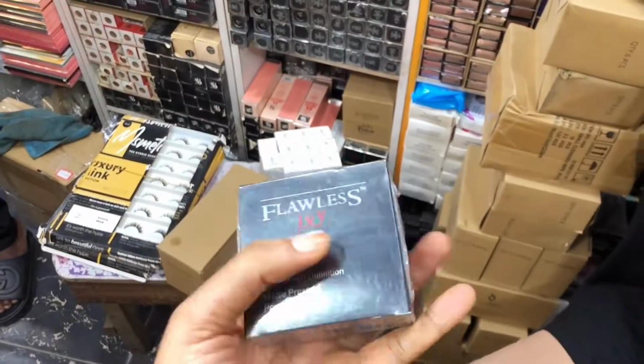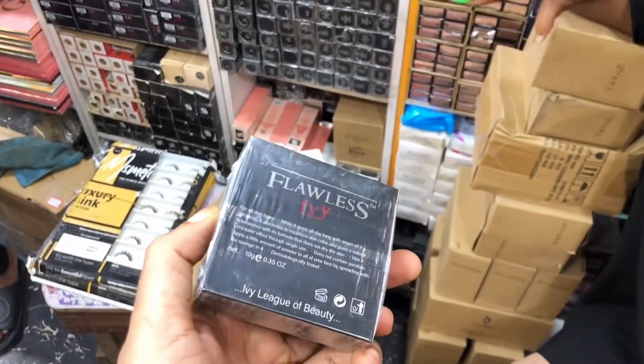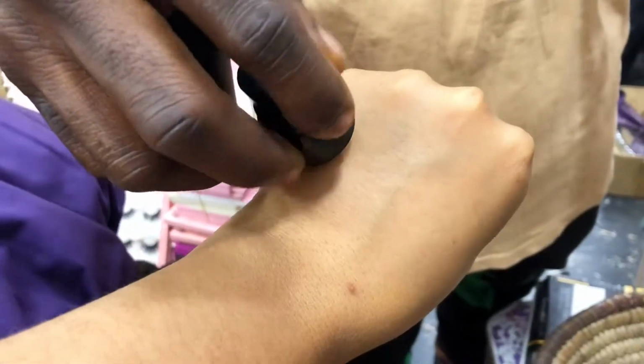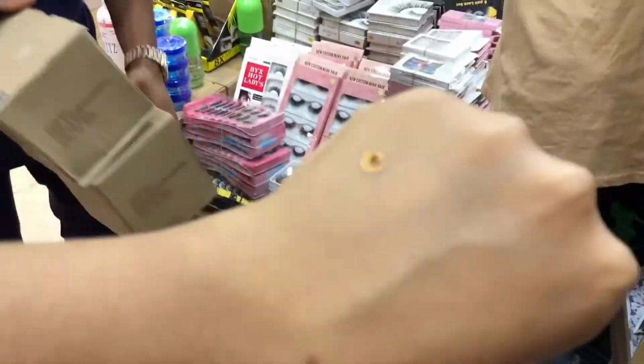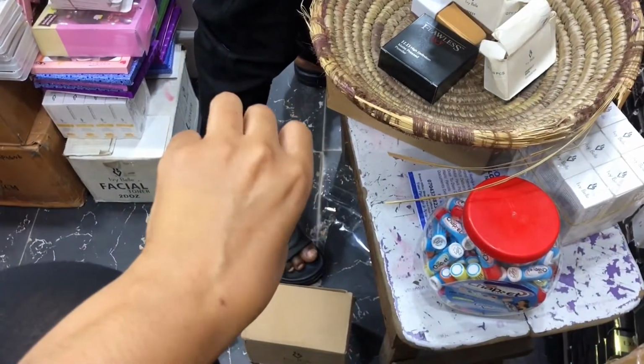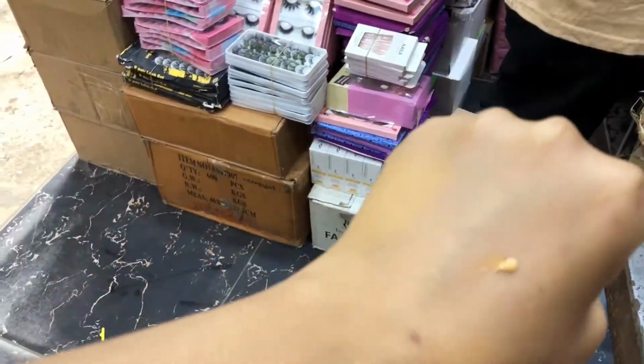Okay, so we came to buy Flawless. Let's know if this product is fine, Abby. Yep. Someone recommended it. Okay. So that's it. Who calls up one? I bring my color first. This one now. Yes. Okay.